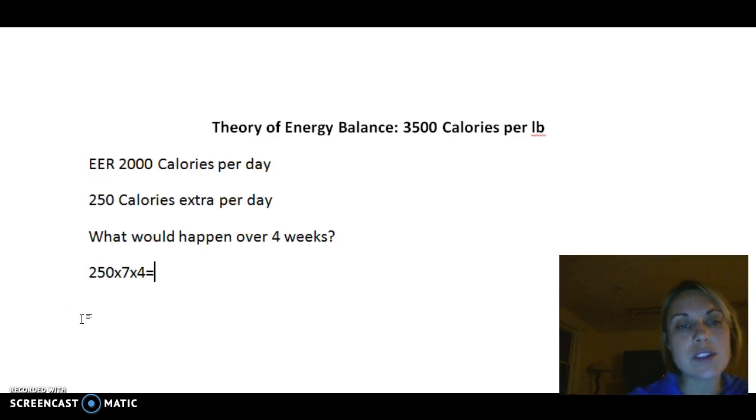So if you consumed 2,250 calories per day, and your EER, or estimated energy requirement, was 2,000 calories per day, that would put you at a net gain of 250 calories, right? So let's pretend I ate 3 extra Christmas cookies a day, and that put me at right around 2,250 calories each day. If I continued to eat like this over 4 weeks, what would happen? So let's take a look at that.